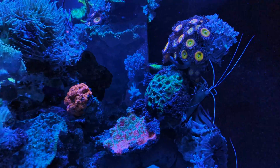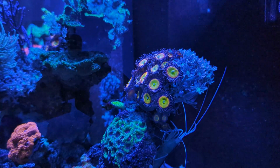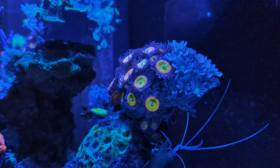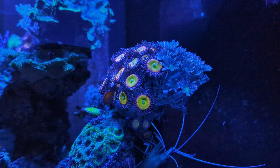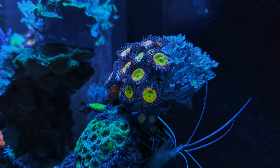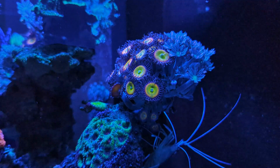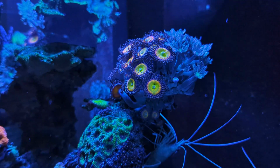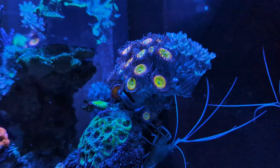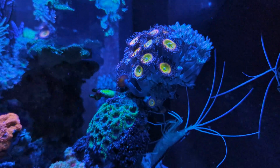So yeah, one that springs to the eye is, of course, the Zoanthus right here, which are Sunny Delights. And as you can see, they are really beautiful, especially under blue lights. They are green in the center, then a bit of yellow and orange towards the ends. And I think those are, yeah, amongst my favorite type of Zoanthus, since the color really looks quite electric.